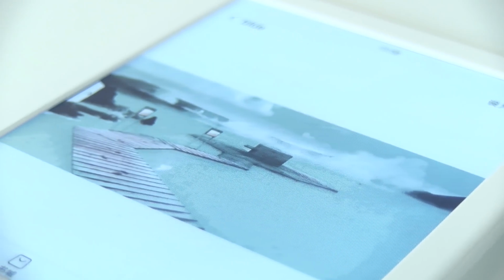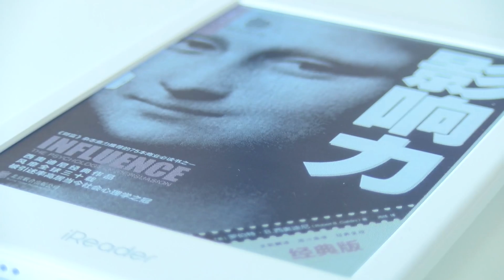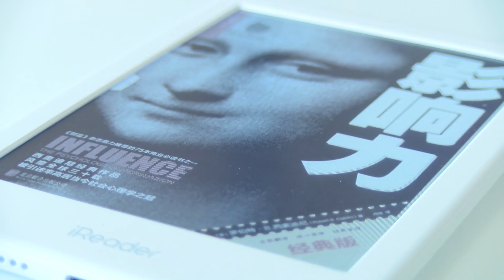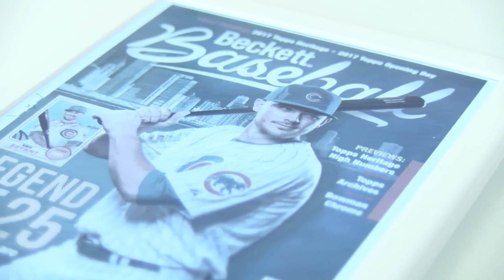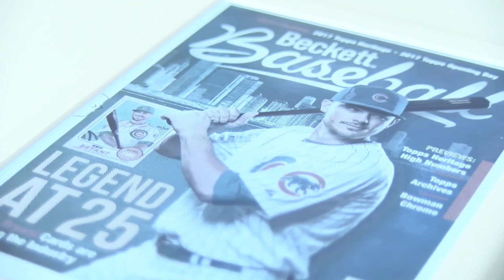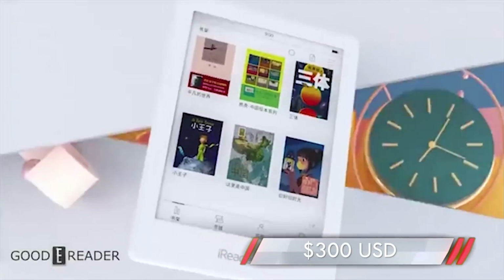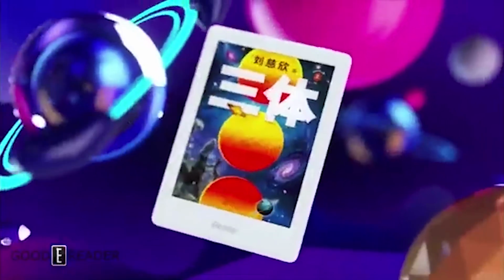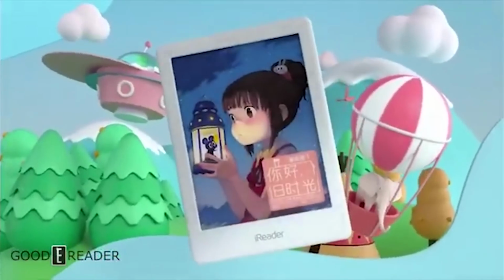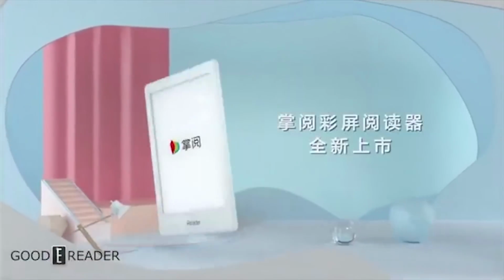However, the list of cons goes off the chart. There's no functionality with basically anything outside of the Baidu ecosystem because you are completely locked in. You can't install apps, you can't even visit websites. It's completely in Chinese, and it's $300 USD, which means it was amazing that it came out when it did, and it was all the right timing, but the pieces just weren't there, and it didn't make a spot on our list. But it bears mentioning because it did do color first.